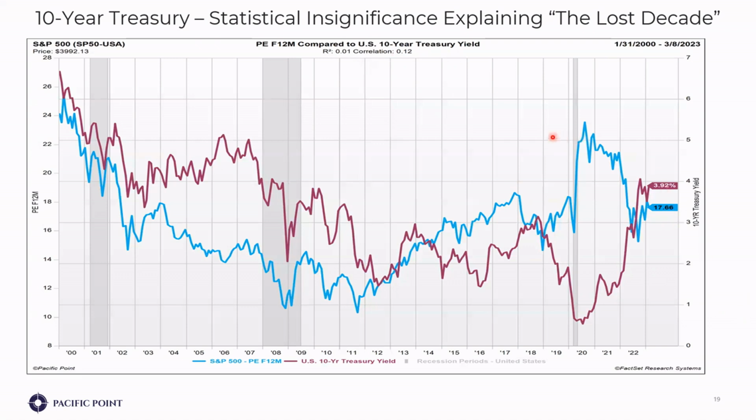Additionally, a correlation coefficient is a number between -1 and 1 that tells you the strength and direction of the relationship between the two variables. You can see that correlation coefficient of 0.12, indicating that there's no relationship between the 10-year Treasury yield and the S&P 500 PE multiple over time.